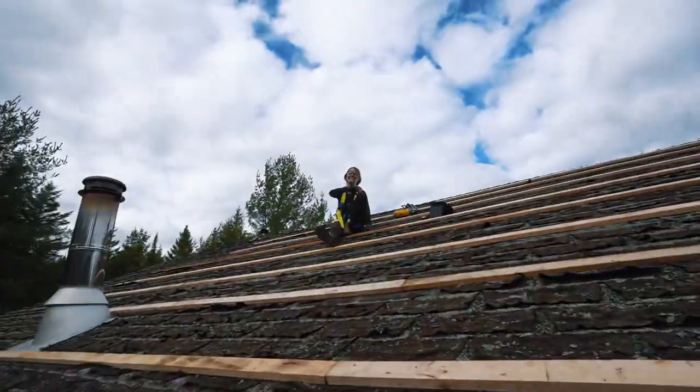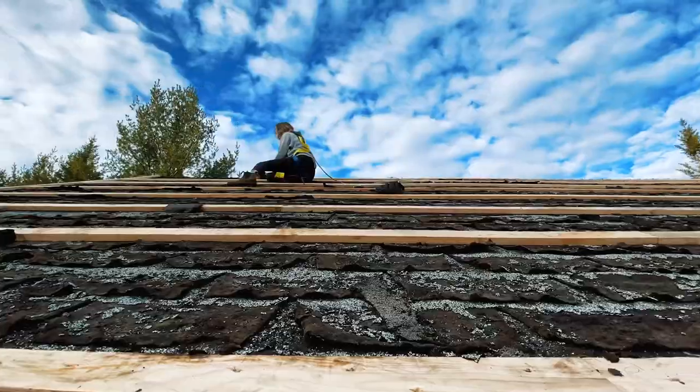Kidding, my right arm is like jelly. It's a noodle. You're an absolute machine. Who wants some spaghetti? This is happening really quickly, eh? Yeah. Like that battery power framing nailer is amazing. Like we're already almost done this first side.